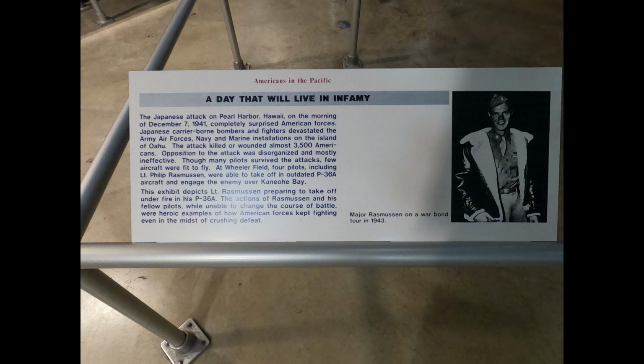And it's hard to imagine sitting there in such a beautiful place, because it is beautiful. Hawaii is the most beautiful place I've ever been. It's just hard to imagine the hell that was unleashed there on that day. And here we go, it killed or wounded 3,500 Americans. That's just nuts. But it's something that happened. Man, I'll tell you what, America answered the call after that.